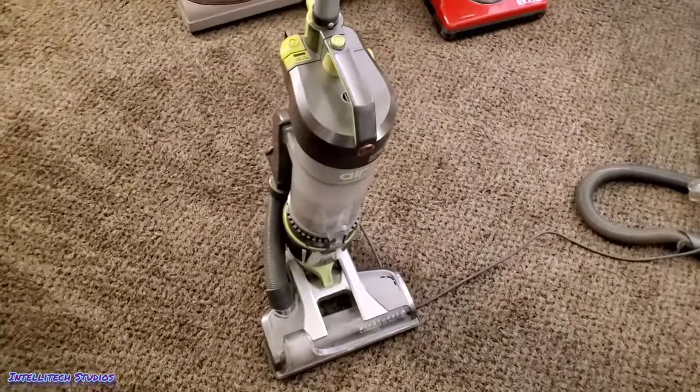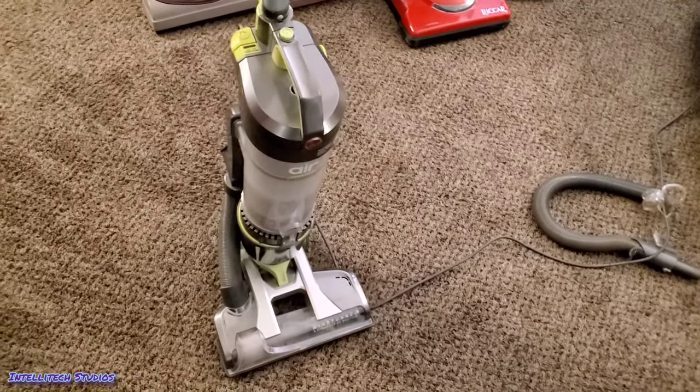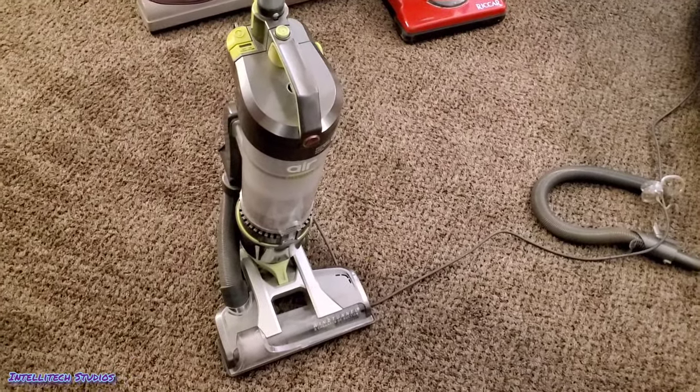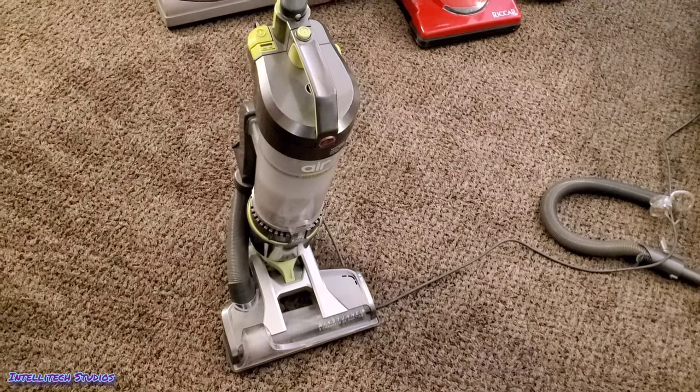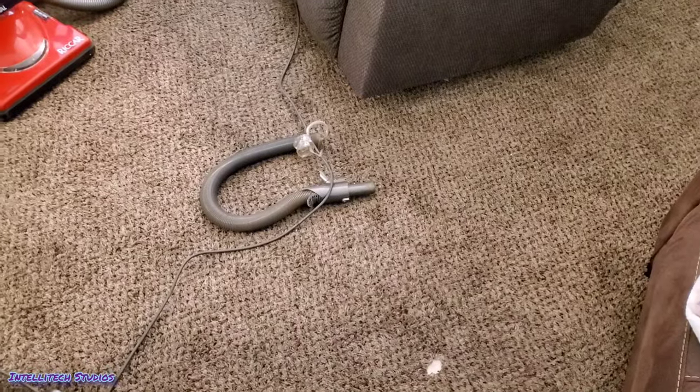So, who knows? If I do end up fixing it, you'll more than likely see it running later on down the road. But as of right now, I have no plans for it, so it's probably just going to rot away in the basement until further notice. That hose, however, is definitely going in the trash.